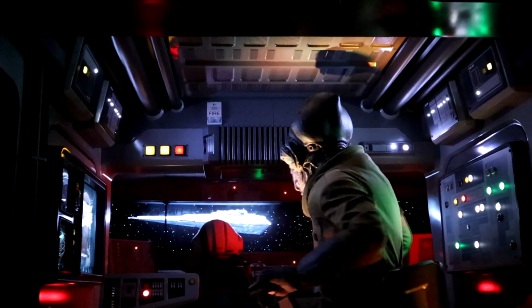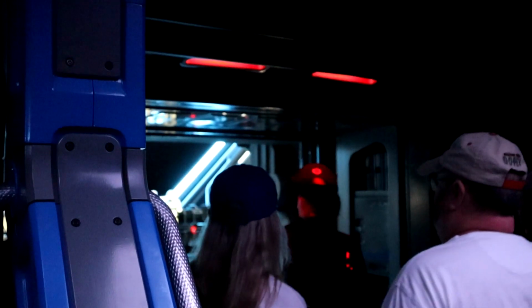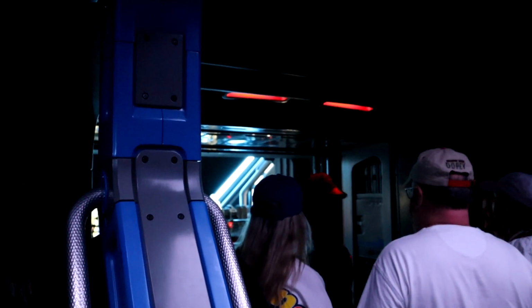Star Destroyers. I have a bad feeling about this. This pathetic ship is no longer under your command. Disembark at once and prepare for interrogation.